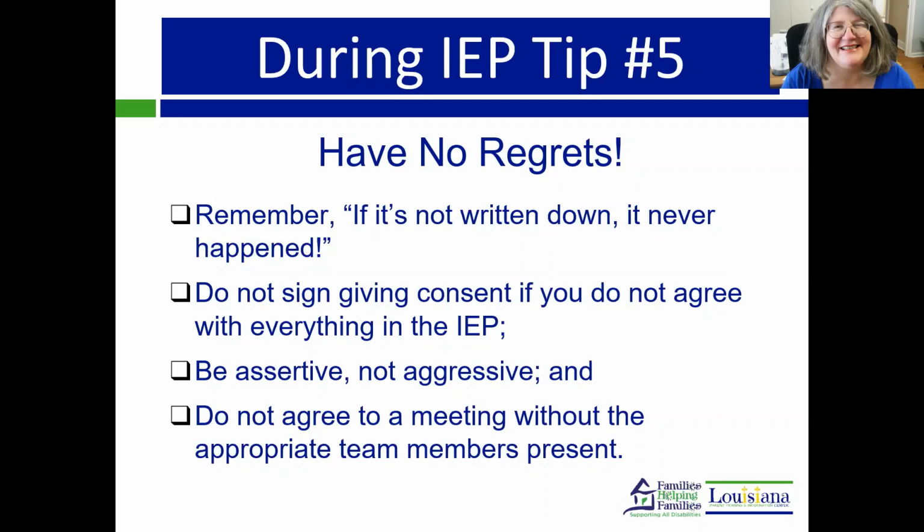Okay, another one of those regrets. Why did I sign the IEP when I didn't agree with everything? If you have any doubts at all, don't sign it. Call it a mother's intuition or just a gut feeling. But if your gut's telling you something isn't right, then it usually isn't. Don't feel rushed to sign the IEP document. Ask for a completed copy to take home. Read it again and share it with a spouse, a friend, or a trusted support person. Don't ever feel pressured to sign.